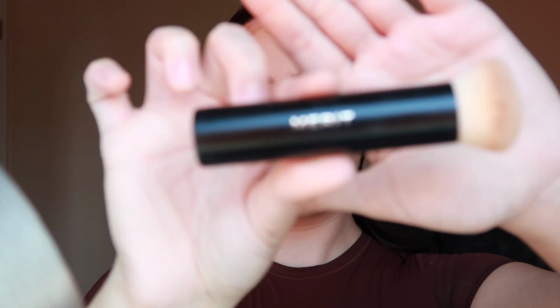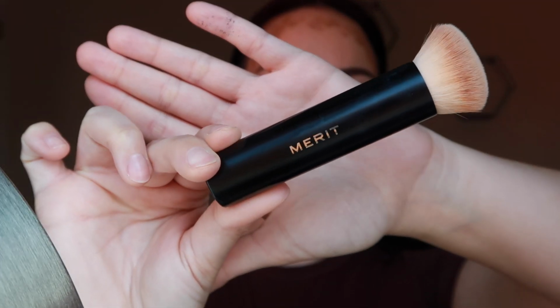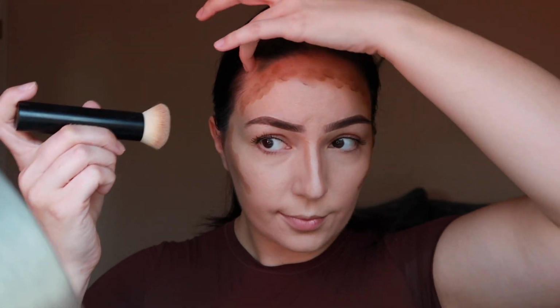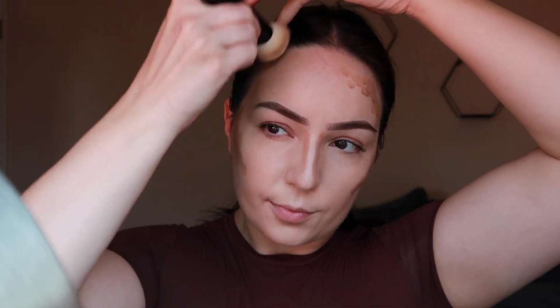I've been using this Merit Beauty. I think it's a foundation brush, but I've had this for so long. It's so smooth and so soft. I really like the bristles on it, and I feel like it blends out so nice when I use it.